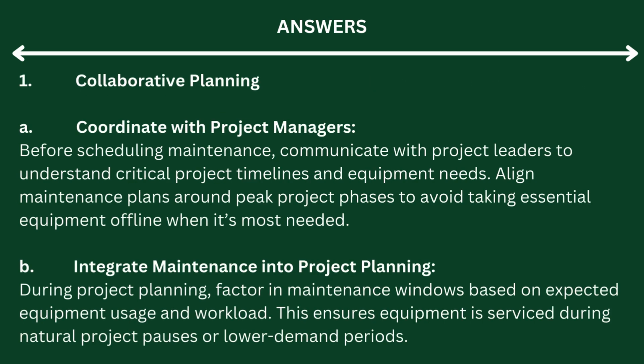1. Collaborative planning. Coordinate with project managers. Before scheduling maintenance, communicate with project leaders to understand critical project timelines and equipment needs. Align maintenance plans around peak project phases to avoid taking essential equipment offline when it's most needed.